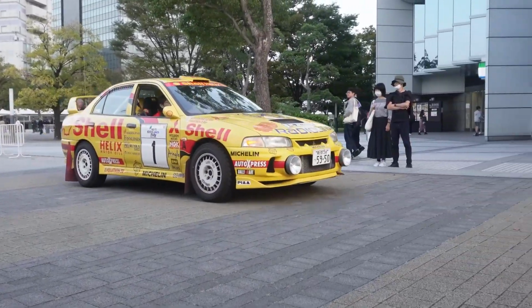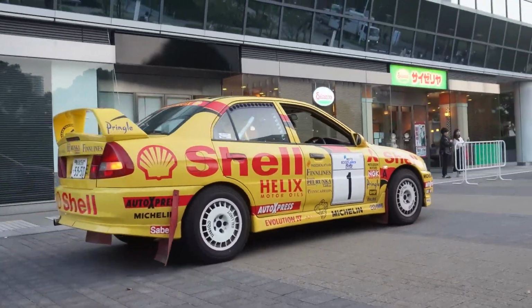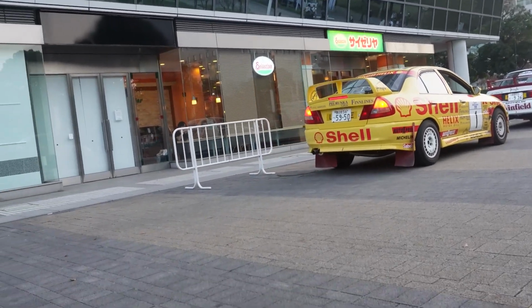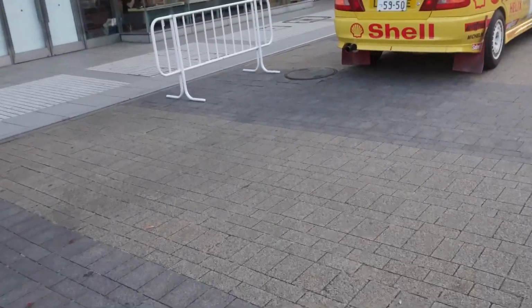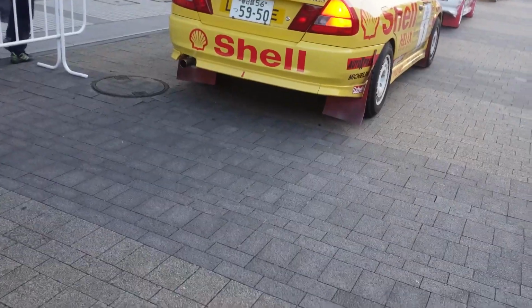But on the way home, I was greeted by even more rally cars, the same rally cars from the start of the event, but those that were leaving. So a Lancia Evolution, there was a Delta Integrale, and I believe a Celica GT4. Please do correct me in the comments if I'm wrong.